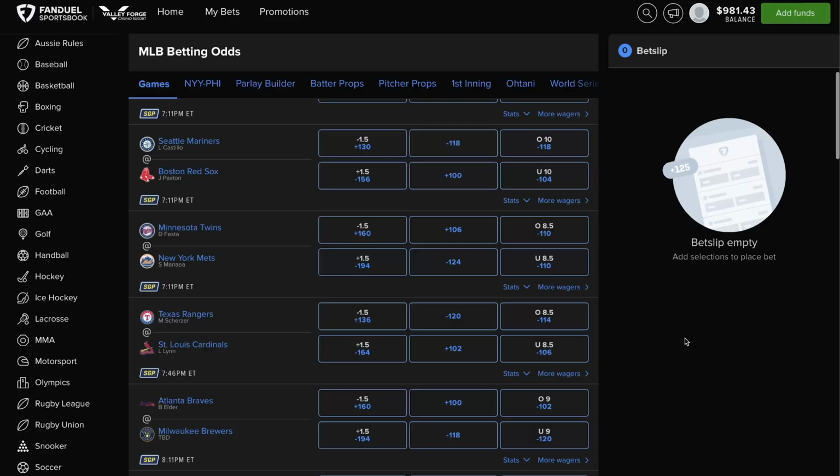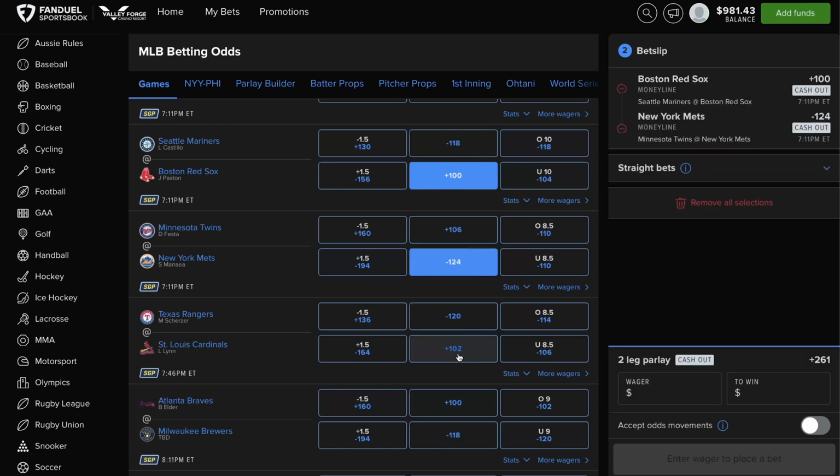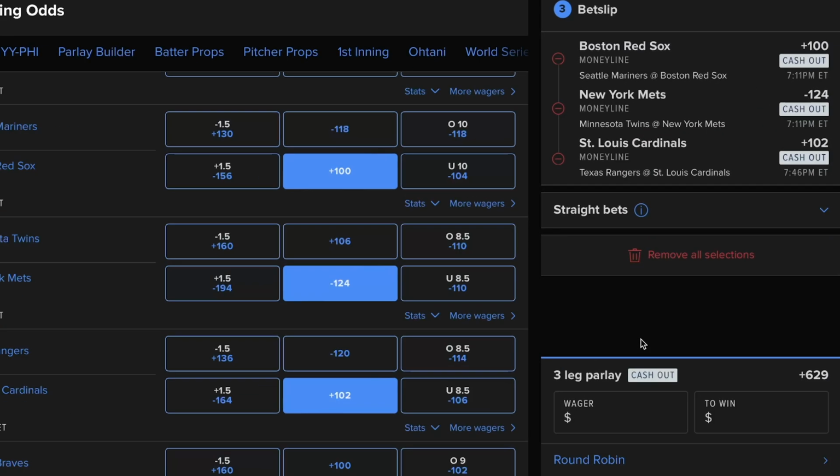Let me show you. Over here on FanDuel, looking at today's baseball slate, let's say that we really like the Red Sox on the money line. Same goes for the Mets and the Cardinals. Well, we have our 3 picks up here at the top, and naturally, the first option that we can choose to pump in our wager size is the parlay.